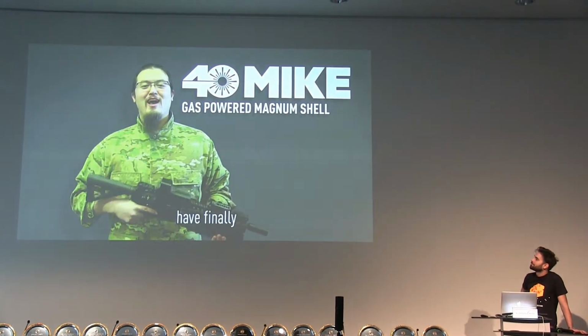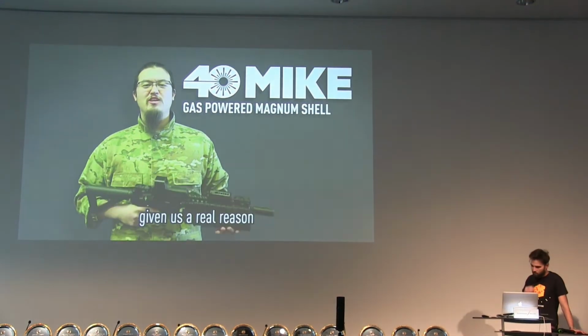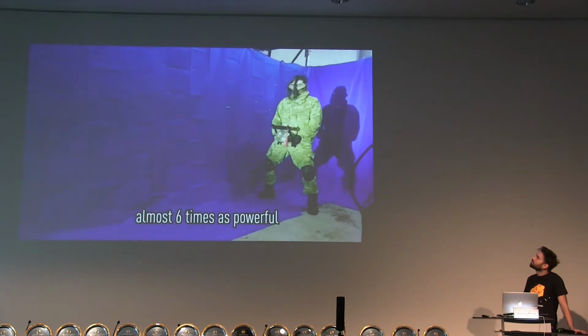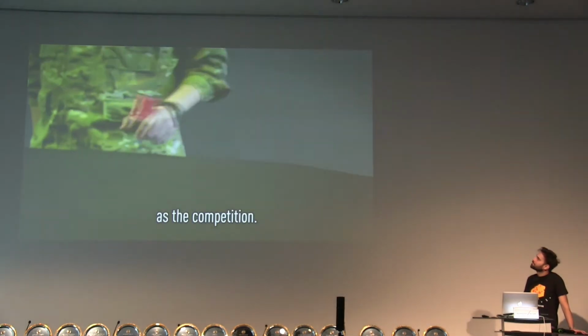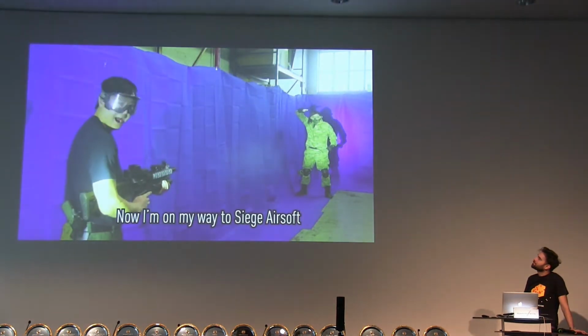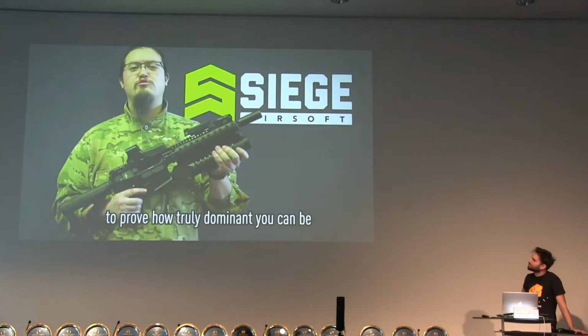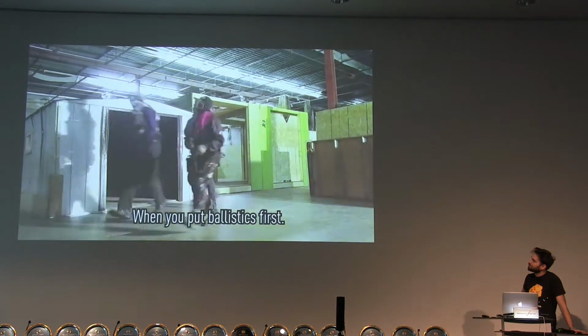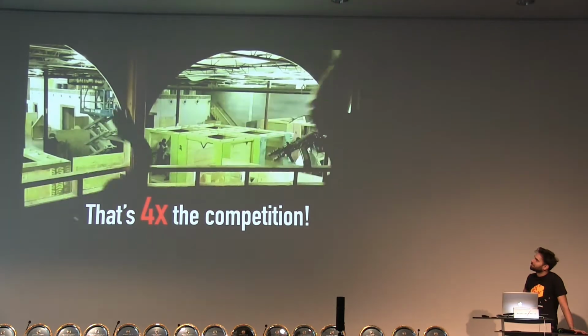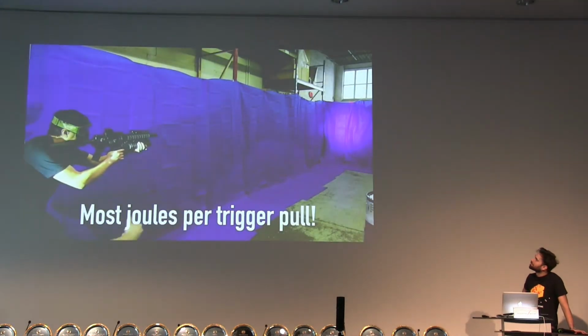Our engineers have finally given us a real reason to field that grenade launcher. A 40mm grenade, almost 6 times as powerful as the competition. So potent, we called it the 40 Mike. Now I'm on the way to Siege Airsoft to prove how truly dominant you can be when you put ballistics first. 100-foot range, that's 4 times the competition. Most joules per trigger point.